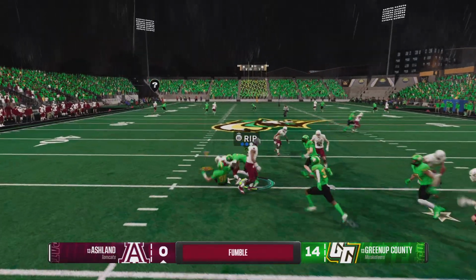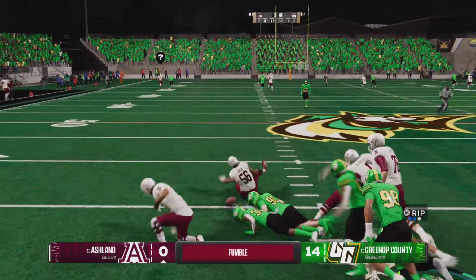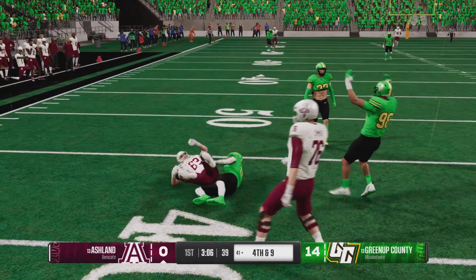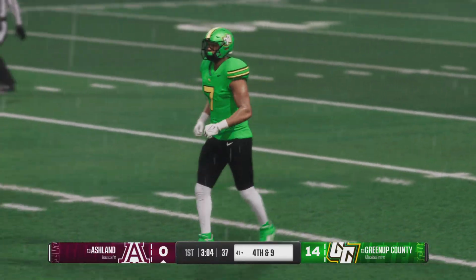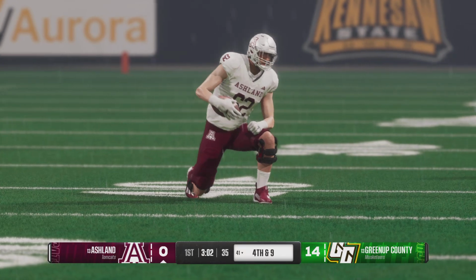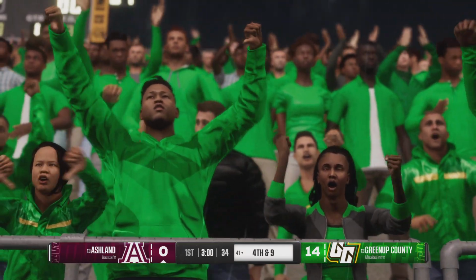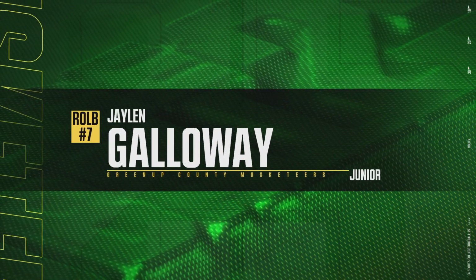Running out of, here's a fumble way behind the line of scrimmage. Oh, and they pick it up. It's still a live ball. Defense stops him short of the marker, so now it's fourth down. Well, it's a good job by the defense to force the fumble, but you have to have the collective awareness for someone to get on top of it. It's a lucky break for the offense.